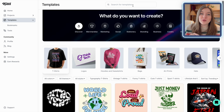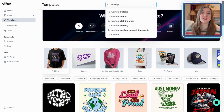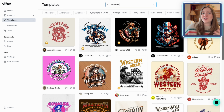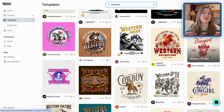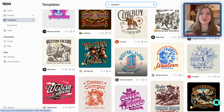Now, if you do have a subscription to Kittl or you want to get one, they have tons of templates in kind of this Western style. So that's a really good place to start if you don't even know how to go about making a Western design. But definitely, if you haven't done anything in like a Western cowgirl aesthetic, this is your summer to really fill up your shop with these types of items.